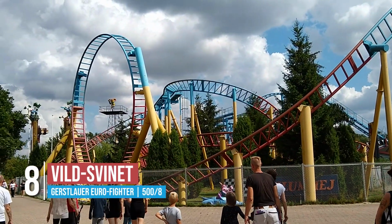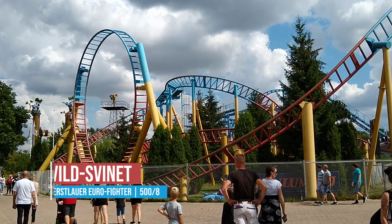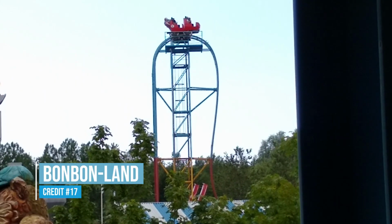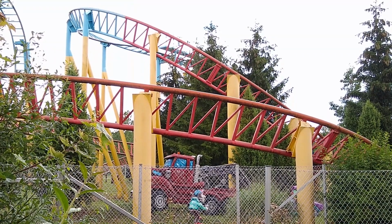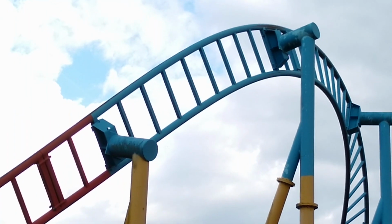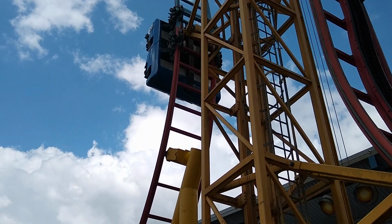This is the 500/8 Gerstlauer Eurofighter model, and it has a lot of historical significance. This is actually the first Eurofighter, and even more important, it's the first coaster ever to utilize a beyond vertical drop. Now, most of the ride doesn't actually do too much. The loop is decent and the overbank gives a good sense of speed, but otherwise there isn't really much to talk about. In fact, most of the ride is held up by that drop.